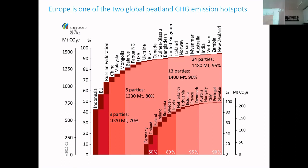And in the small part of the graphic, it is shown separately for the European Union countries. Here you see that Germany is the largest peatland greenhouse gas emitter, followed by Finland, Poland, Ireland, and then a few other countries. If you look again at the higher part of the graphic, at the countries globally, the Russian Federation is the third largest emitter, followed by China, Malaysia, and Mongolia, for example. So there are maybe also a few countries you would not really expect as important peatland greenhouse gas emitters.